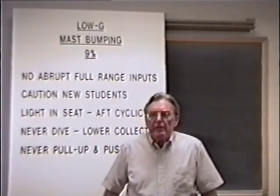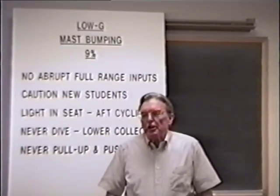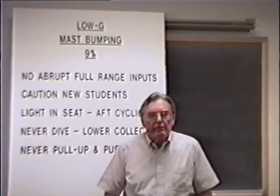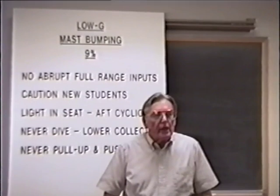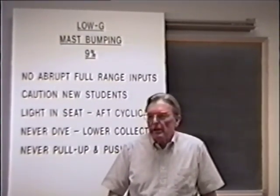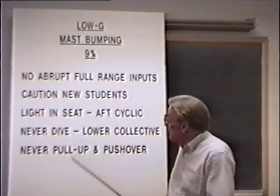The cases that we have had of low G mass bumping, to the best of my recollection, all occurred involving a high-time airplane pilot, very low-time helicopter pilot. And it's those airplane reactions in the helicopter that can be so dangerous and quite often lead to a low G mass bumping situation.